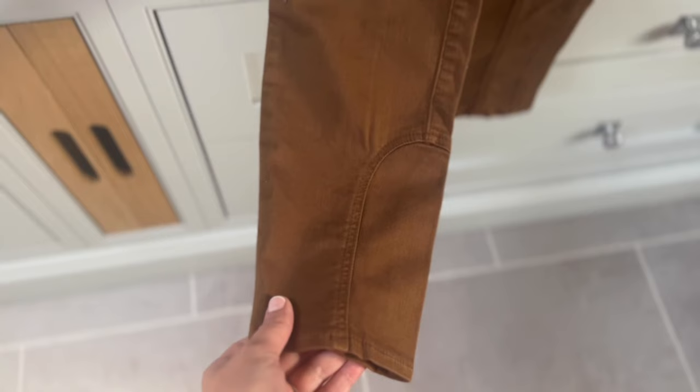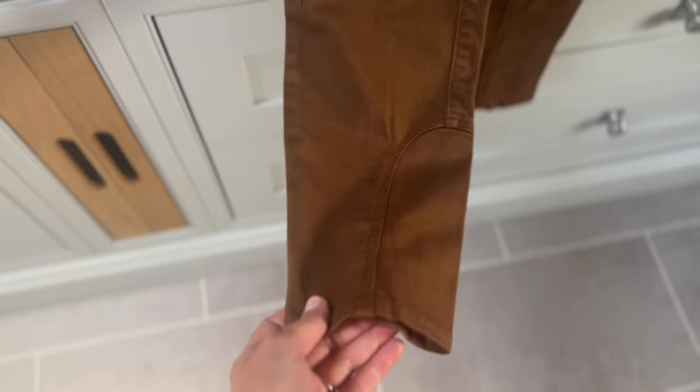I am quite short, so I always pick short. These are size 10 and they are short. You can get them in different leg lengths, which I think is such a good thing that they offer.